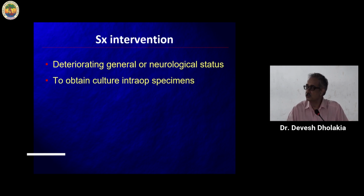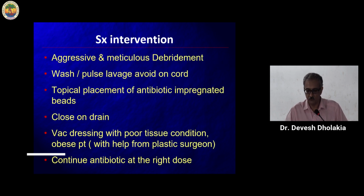You look for surgical intervention in the early cases when the patient is deteriorating or there is a deterioration of the neurological status, or when you want to obtain a surgical specimen for culture and sensitivity. Surgical intervention involves aggressive and meticulous debridement where all the dead tissue and infected tissue is excised.